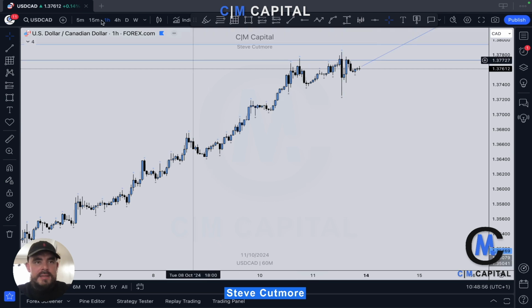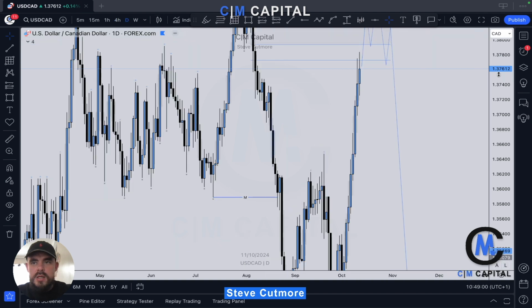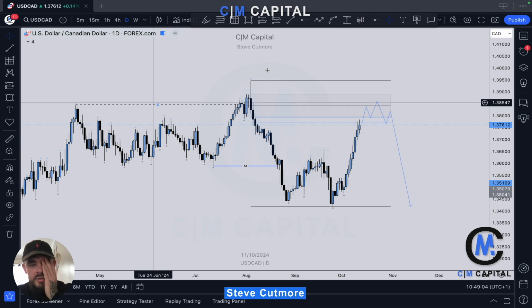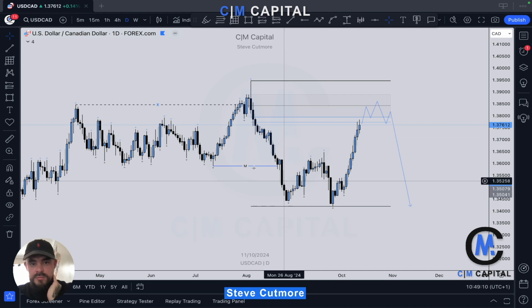US dollar CAD. What are we looking at on this one? Yes, we're finally coming into our range here. This is another one based off daily. Liquidity sweep to the upside, impulsive move downside, finally clearing out of this range. The impulsive move has caused a market structure shift.